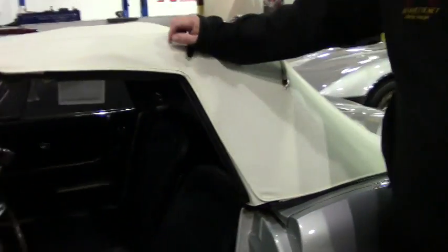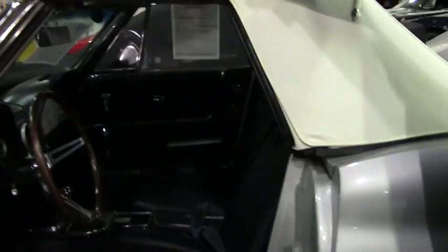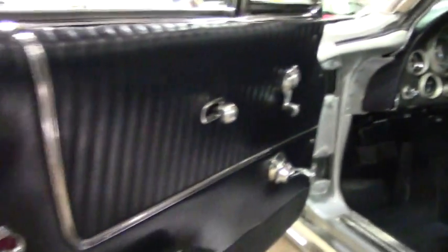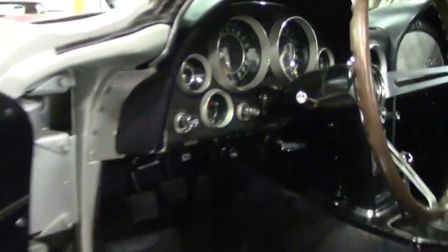Seat covers are newer as well. This is the blue interior. Clock is not working as of this recording, but the rest of the gauges are.